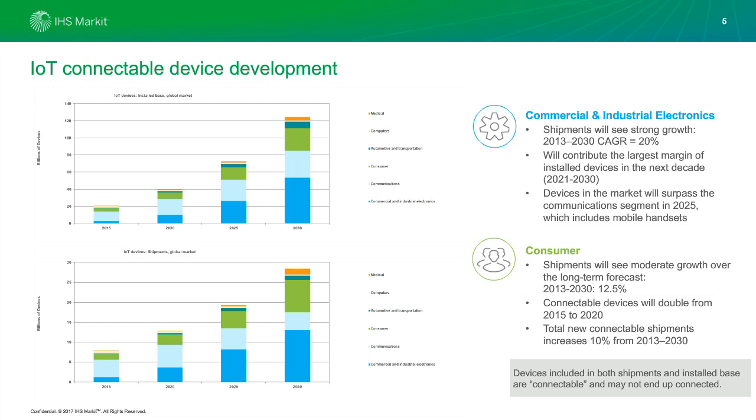So we see this really ramping up over the next few years. By 2025, we forecast that nodes will account for around 29 billion, or around 40%, of the 72 billion IoT devices installed. As you can see from the charts here, the most significant driver of connectivity out to 2025 will be the very broad category of commercial and industrial electronics, which not only spans retail electronics and applications and industrial automation, but a very fast-growing segment such as building automation, lighting, power and energy, things like smart meters, security, and the very broad range of asset management and tracking applications.